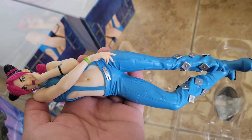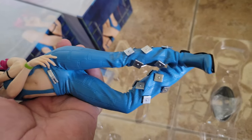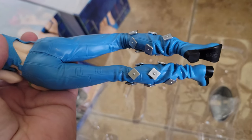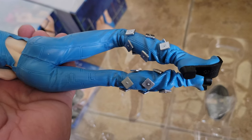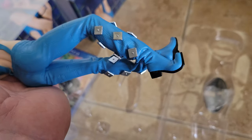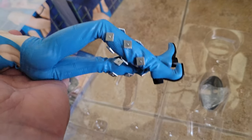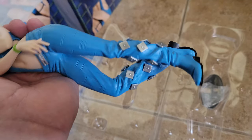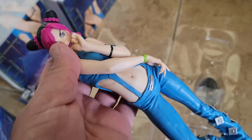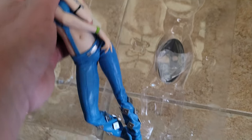I'm trying to get it on one shot. That's pretty detailed. I'm not disappointed. Pretty cool pant boot things. I couldn't wear pants and boots at the same time. One piece, that's weird. But Japan, that's probably normal.